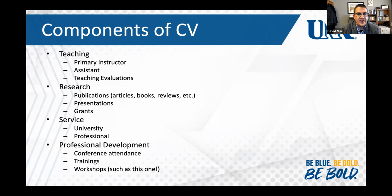So teaching: you want to identify the courses that you taught as a primary instructor, or what some of the universities I taught at call instructor of record. You want to identify your category as a graduate teaching assistant, and the classes that you served in that capacity. And if you have teaching evaluations, you want to at least identify somehow that you've had these evaluations done.